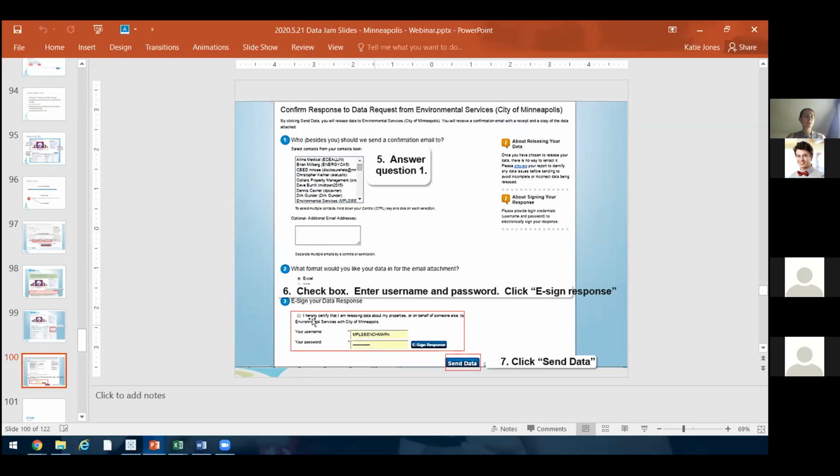Answer the 3 questions. Certify that you are releasing this data to the city. You send the response and send it.